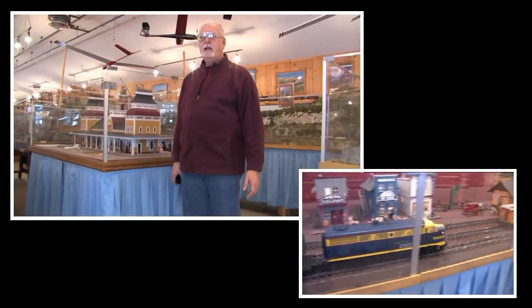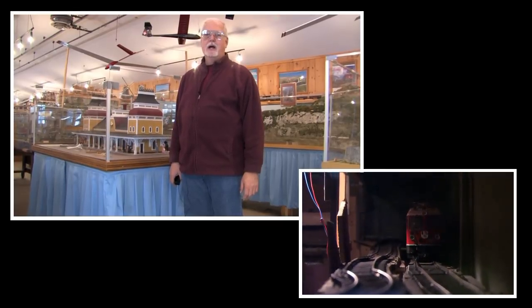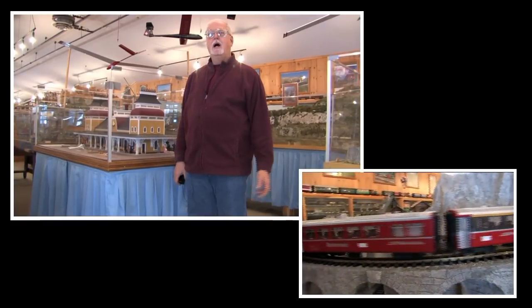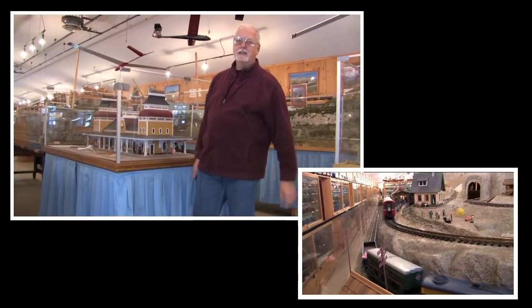We have in here over 15,000 items, 10 operating layouts. We have layouts from the tiny Z, or Z, like we say in Europe, up to the G gauge, which is this size.